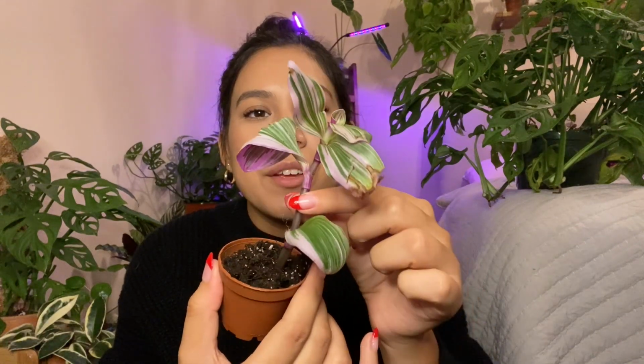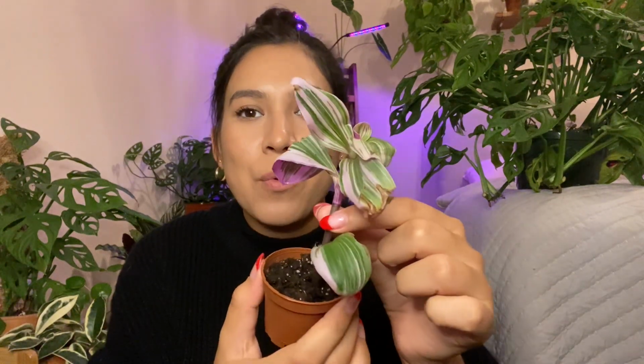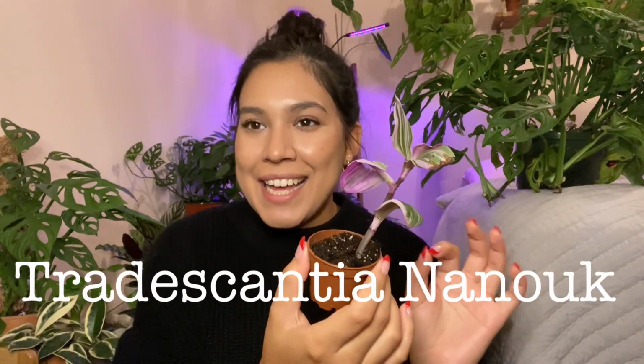And then the next one, I will say she looks a little beat up, but I knew this was going to happen and I was okay with it because this plant is pretty resilient. I have the regular Tradescantia zebrina, I believe is what it's called. And this is the pink one, pink and green, or lavender, whatever you want to call it. This is the Tradescantia nanouk, I believe is how you say it.